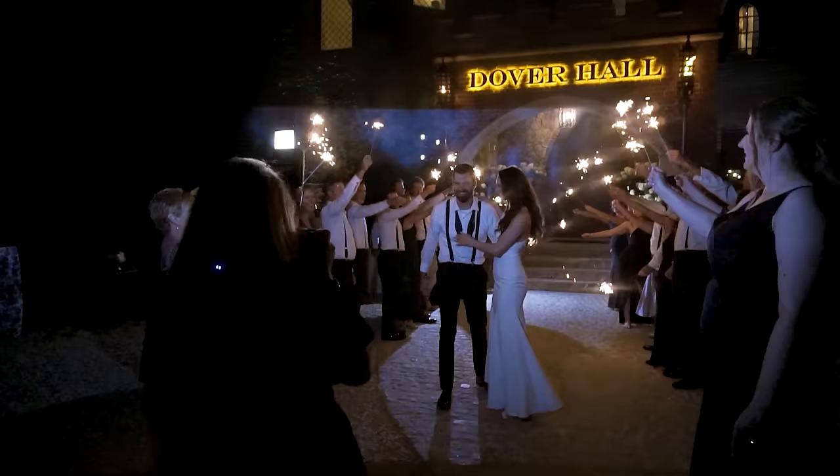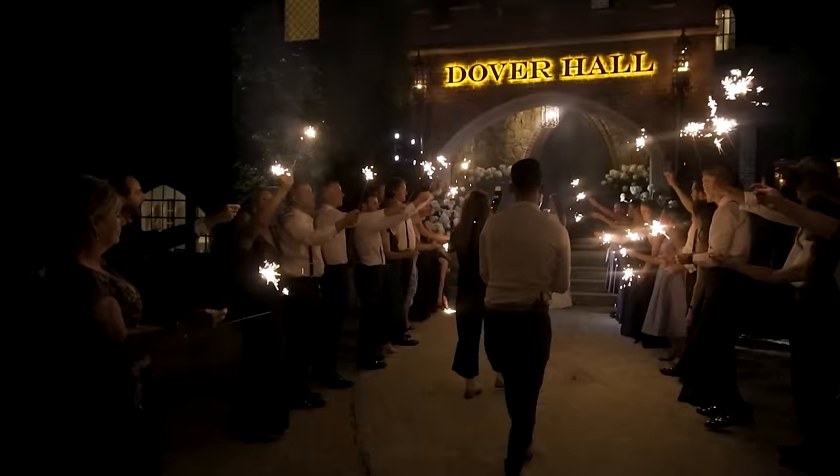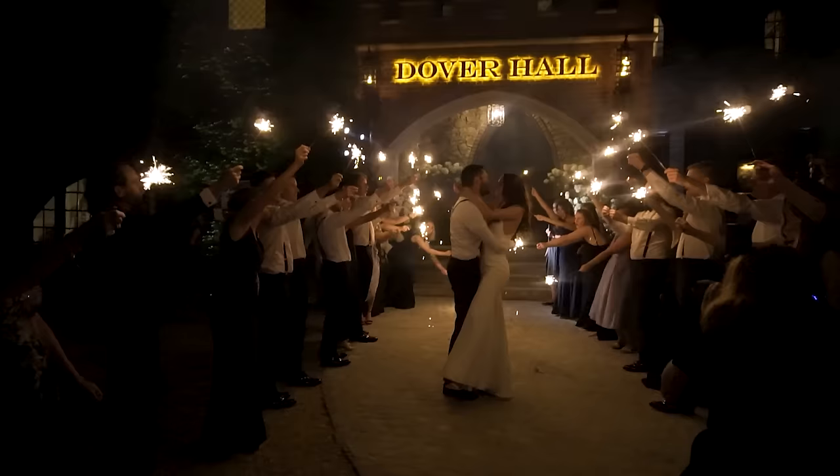Great, great, great. I love fake exits because you can do a real exit even if you do a fake exit. But if your coverage time ends, then you get tons of exit shots. Just your bridal party and family members leave the reception. Everything else keeps going. The party does not stop. Make sure your DJ or your band does not announce it. And you get to just relax and even save some money, and your photographer can go home and start uploading and backing up photos.